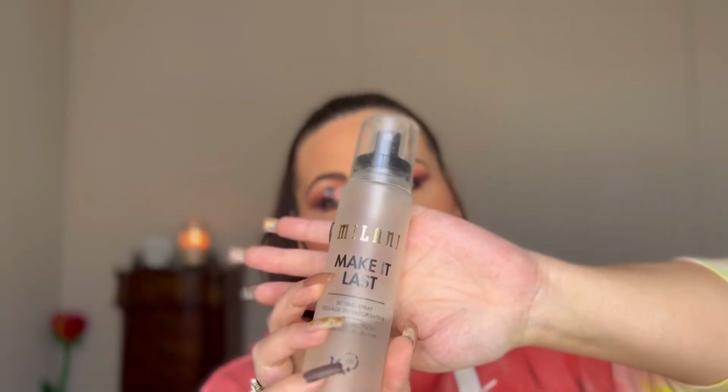And I'm going to finish off with the Milani Make It Last Setting Spray. Again, this is my favorite setting spray. I love this one. No matter what, I use this all the time. That's why I buy the big bottle of it, because the small bottle I go through so fast, so I just go ahead and buy the big one now.